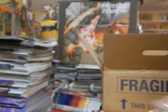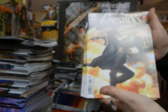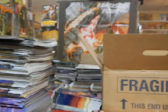Here we go, new issue of Punisher. Punisher number 8. I say stop doing this book. If you can't get Garth Ennis back, stop doing it. But I'll make sure a copy gets set aside for one of my regular customers.